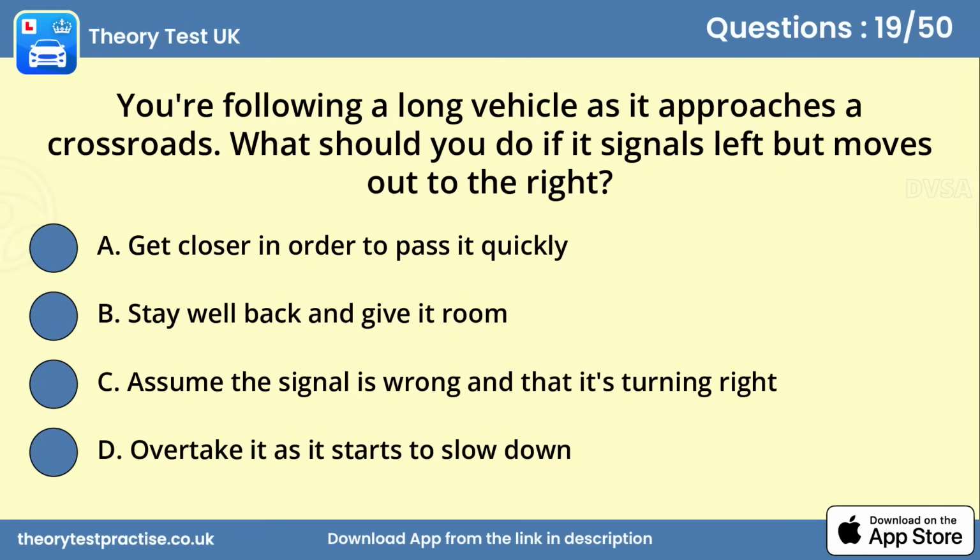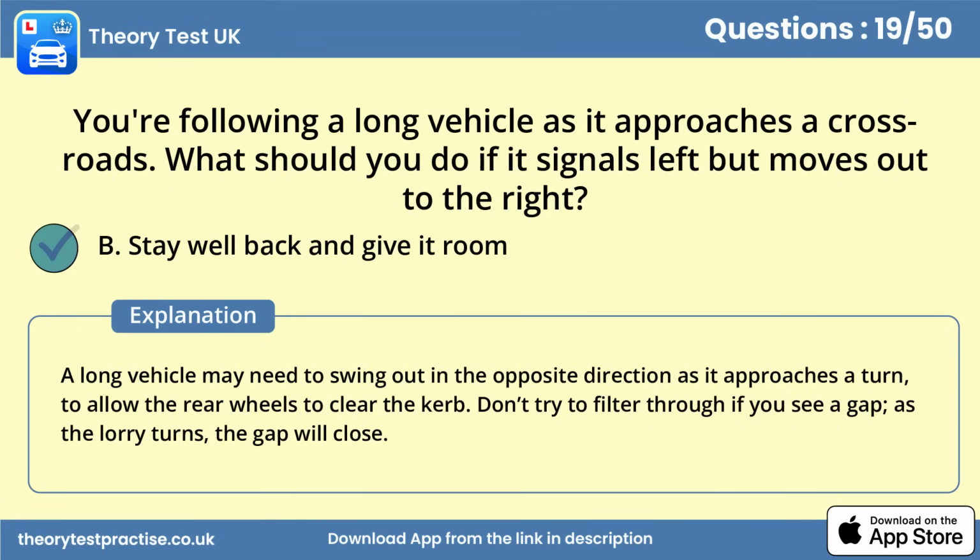Question 19. You're following a long vehicle as it approaches a crossroads. What should you do if it signals left but moves out to the right? B. Stay well back and give it room. A long vehicle may need to swing out in the opposite direction as it approaches a turn, to allow the rear wheels to clear the curb. Don't try to filter through if you see a gap. As the lorry turns, the gap will close.